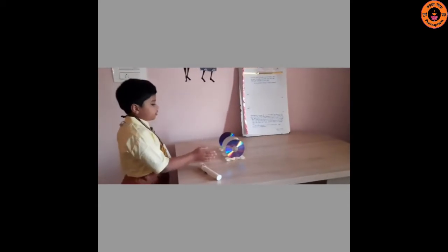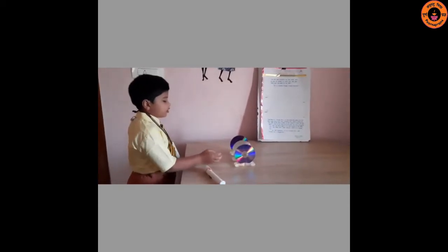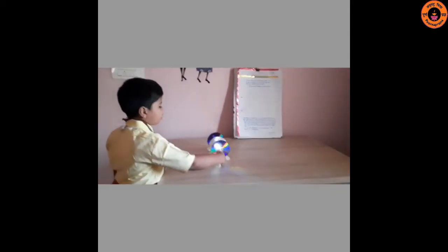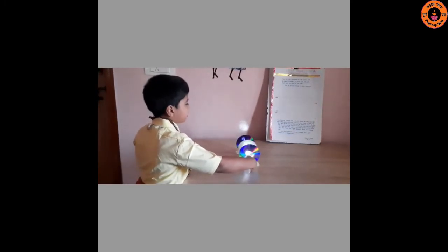Now take 3 CDs. Arrange the 3 CDs one behind the other such that their centers are in the same horizontal line. Now take the torch. Throw the torch light on the first CD. Can you see the light that is visible on the other end, on the wall?